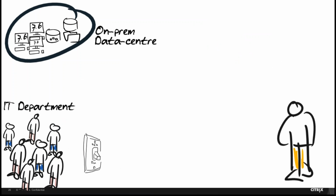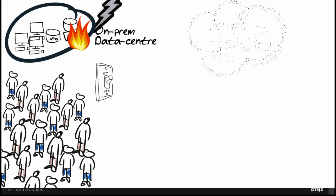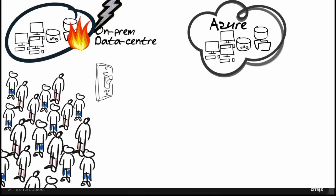That's what we tend to see on ZenApp and Zen Desktop. So what happens if that data center goes down? Well, we've got a lot of customers now using Azure and using cloud as a way of running resiliency without the cost traditionally associated with co-locations, standby data centers, etc. And again, we're managing those, but we also have the ability to seamlessly transfer from an on-premise biased infrastructure, where most people are accessing their ZenApp and Zen Desktop systems on premise, to Azure without anyone having to lift a single finger.